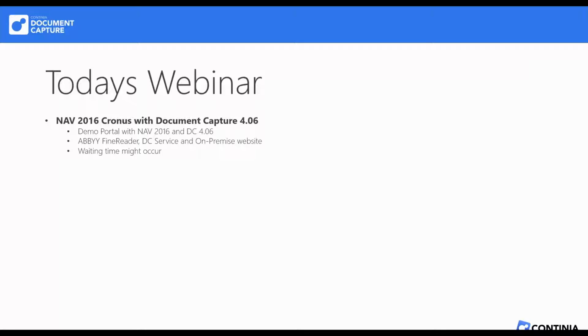Our session today is based on our demo portal that is available to all partners. We'll be using NAV 2016 with Document Capture 406, and also an on-premise OCR service is installed. During the webinar, we will experience short periods of waiting times when importing objects and components, and also when starting up services and programs. As you are probably aware, this is a natural part of any NAV upgrade process.